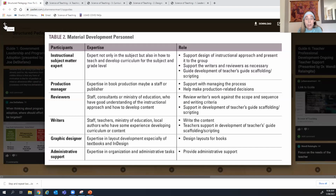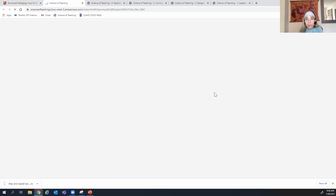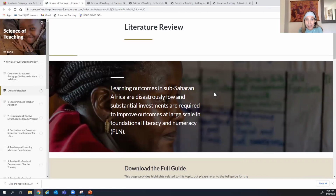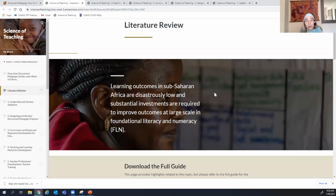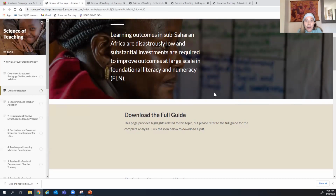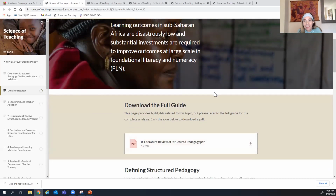The collection of these guides that we're presenting today also includes a separate literature review. So let's go there now. The literature review is organized to be friendly. I hope you'll use it. There's a section of 11 things we know about structured pedagogy, and there's an opposing section describing 7 things we don't know. So I encourage you to add these to your research agenda.